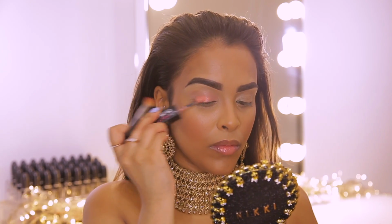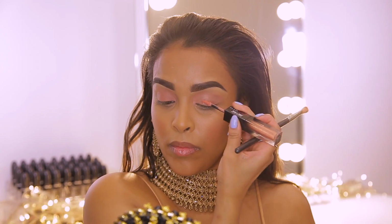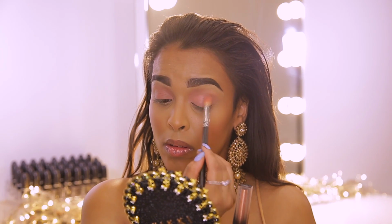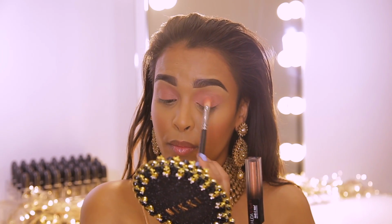So I'm going to start off with this melted eyeshadow. I'm going to start off with Private Jet, which is the matte shade. And I'm going to pop this all over the lids. And then I'm just going to buff this out and see how nicely it works. Just to buff that matte shade out into the crease.